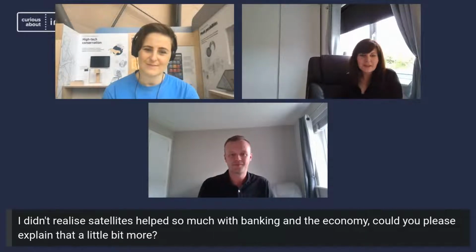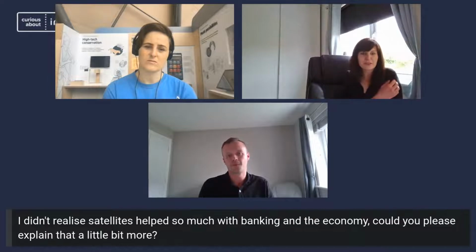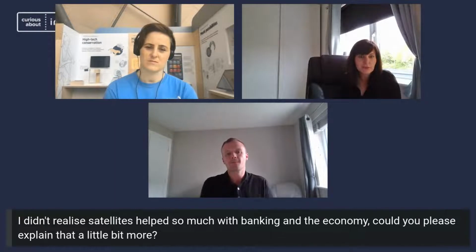So banking relies on really precise position and timing information. Banking transactions have to have a time tag on them that needs to be of millisecond precision. And all banking transactions must agree on a standardized time. Essentially that comes from satellites in what we call a global navigation satellite system. They provide precision navigation and timing information from space.